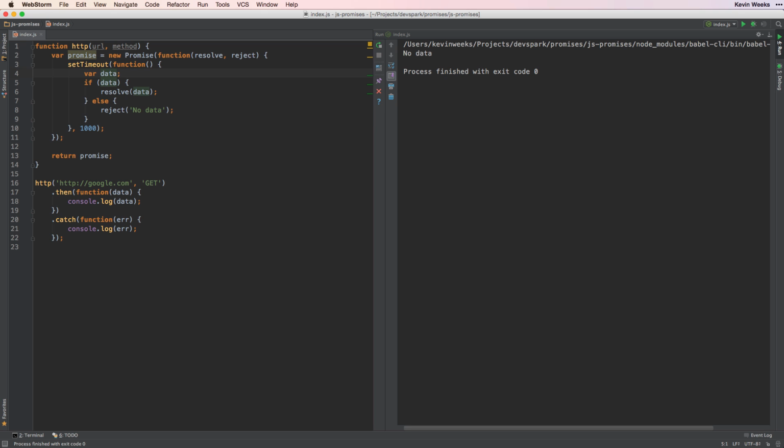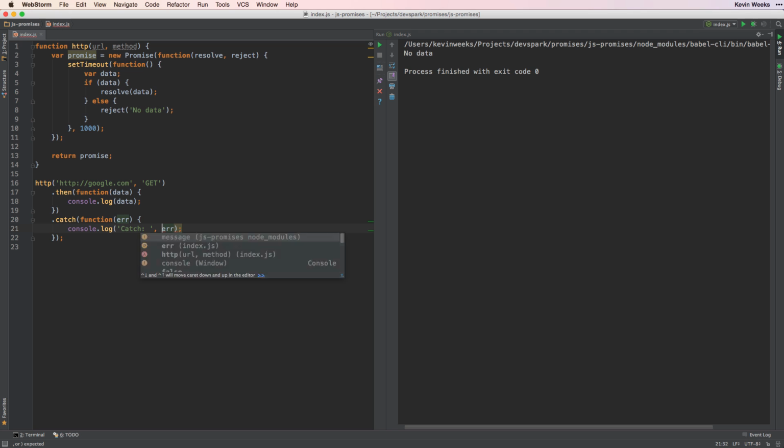So what was the point of this? Let's take a look at some of the advantages we gain by using promises instead of callbacks in our code. One of the great things about using promises over callbacks is exception handling. As long as we have our catch function, our promise code is protected from uncaught exceptions. Let's add a message to the catch console log so it's clear whether the exception ends up in our catch.